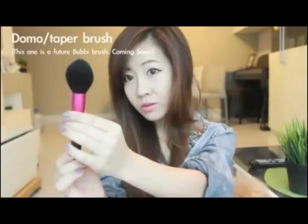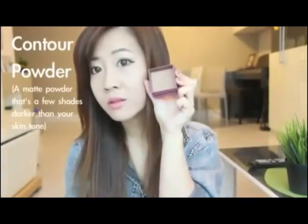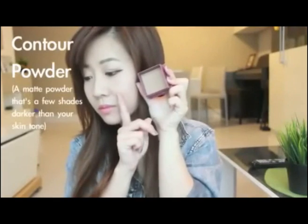Now I'm going to share how you can use makeup to sculpt a thinner face. Of course, you're going to need a brush. I personally prefer to use a dome brush because I find it's the easiest to work with and allows me to build up better. You'll need a contour powder, so something that's a few shades darker than your skin tone. For it to look natural, no shimmer please.